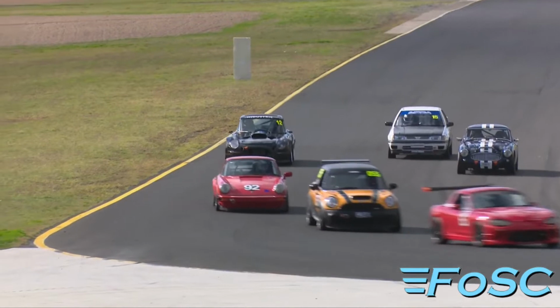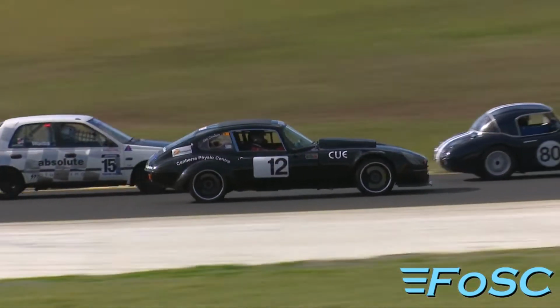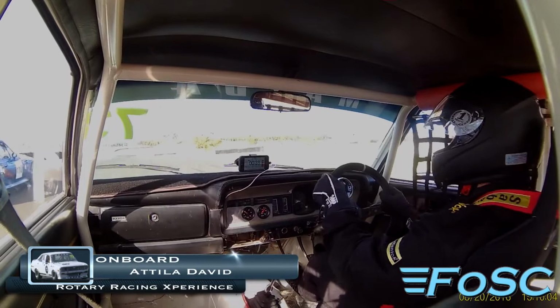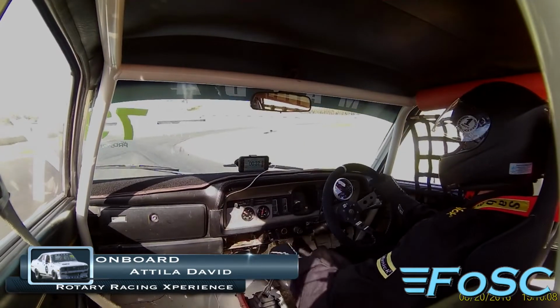You can just see in the middle Mazda MX-5 there of John Anastas. He's having a good run as well, sitting just inside the top 5 of this field. Maybe smaller, but still some great racing. As you can see, we go on board with Attila David. He's going to make the move to the outside of Chris Goff in the early stages.